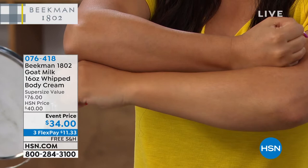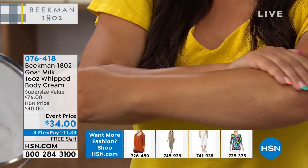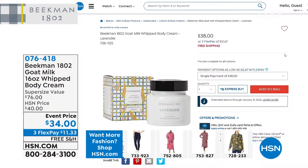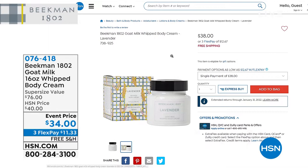These are all super sizes, so you're getting over a pound. In fact, we call it a tub. A tub of the whipped body cream. This is the normal size. Look at the normal size, which is an 8 ounce that you're holding, Josh, and that's $38. The 8 ounce. This is a 16 ounce for $4 less. Okay, that works for me. I love it. It's a huge allotment. It's a pound. That is crazy.